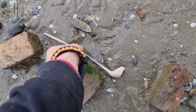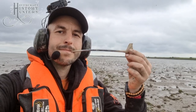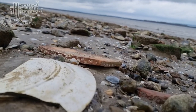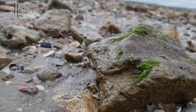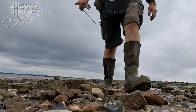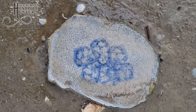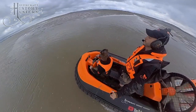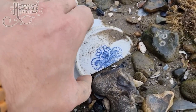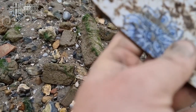Oh, look at that, guys. Lovely pipe. Shame it's broken. I'll take that anyway, though. It's just cool. And a bowl, plate, it's got a name on it. That's lovely.